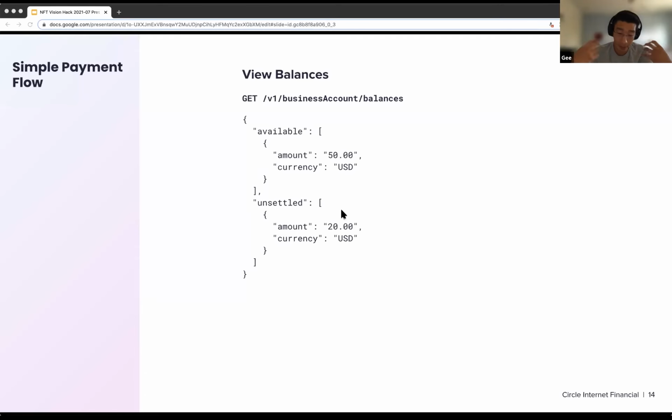So you take a payment after creating a card. Your next question is probably like, how much money do I have in my merchant account right now? You fetch the balances endpoint. We tell you the balance that you have that's available. We tell you the balance that's unsettled.